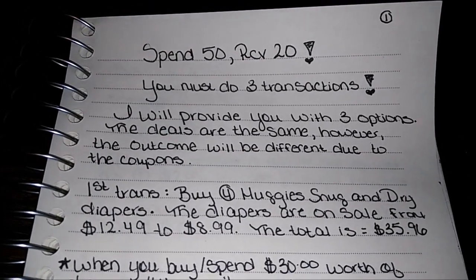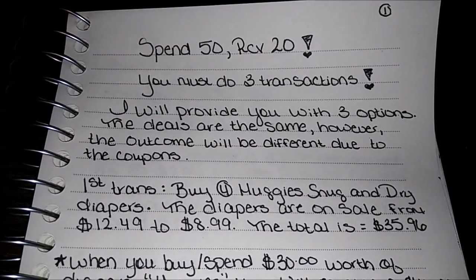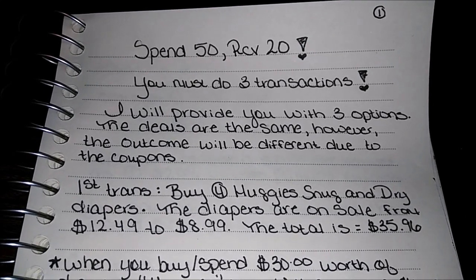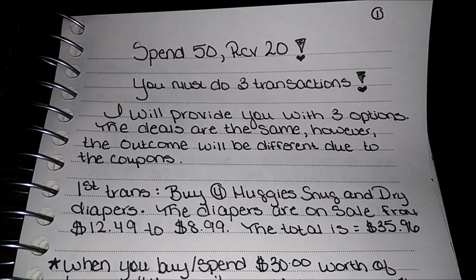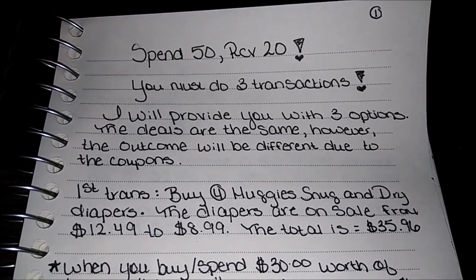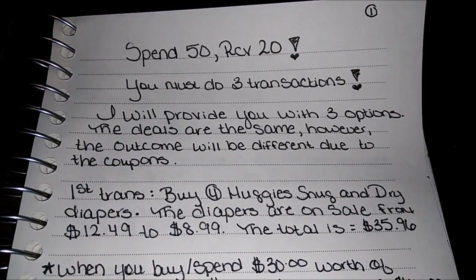Okay, so today we're going to be shopping at Rite Aid, and there is a promotion, spend 50, receive 20. Now, for this transaction to work out as I have it to be worked out, you must do 3 separate transactions. Now, I will provide you with 3 different options.